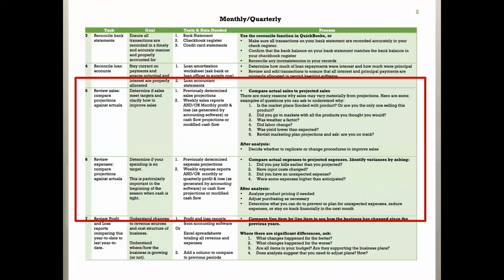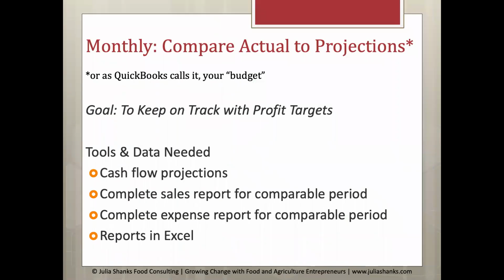And we can go to our detailed checklist and we can see task number 5 and 6 and what we need to do. So obviously that's kind of small, hard to see. So let's look at it in easier to read format. So we're calling this comparing actual to projections. And in QuickBooks, you might have a budget, and budget and projections are used somewhat interchangeably. But QuickBooks calls it budget, so don't get too thrown off by the lingo.